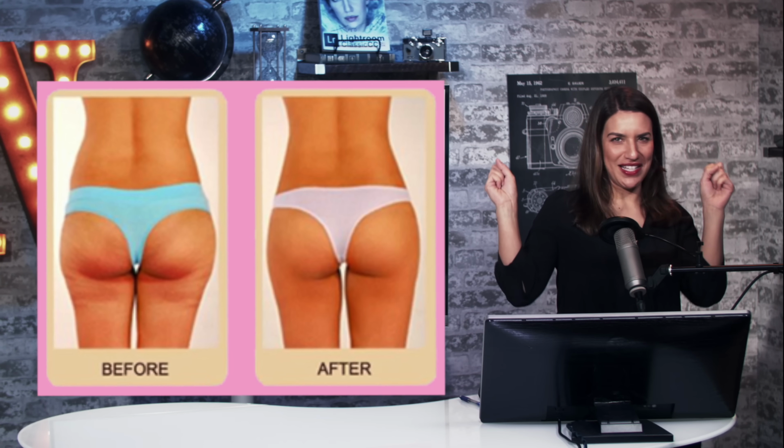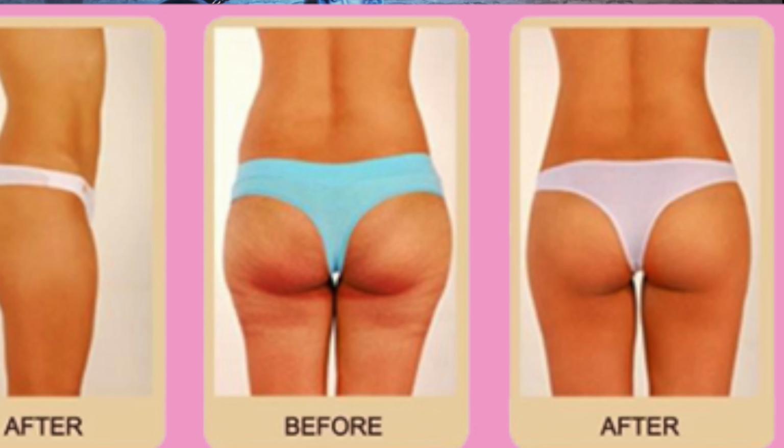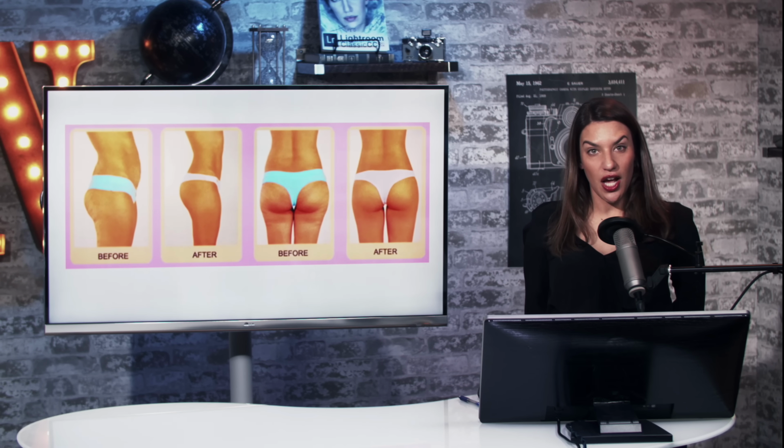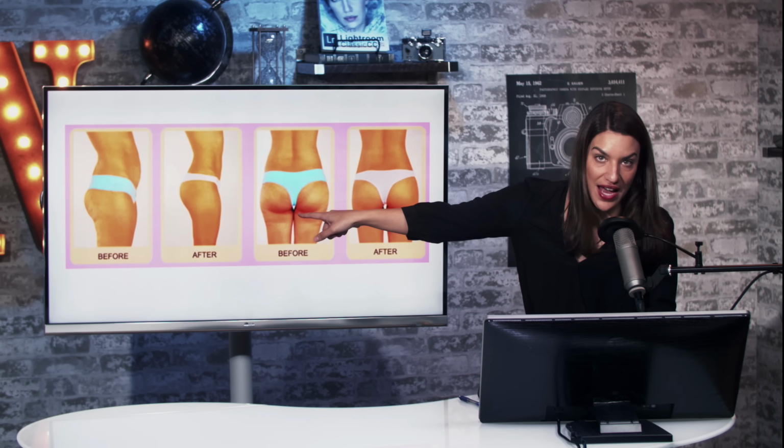You can have your Photoshop, you can have your lighting, and if the person isn't posing properly, it can change the entire photo. Just springing butts on you, like right away. In this third picture, the before, she's pushing her pelvis forward and scrunching up her butt so that the cellulite looks worse. You can see that her thighs are touching.